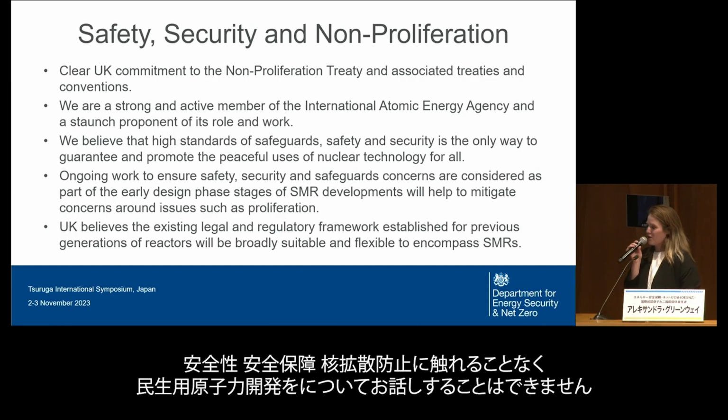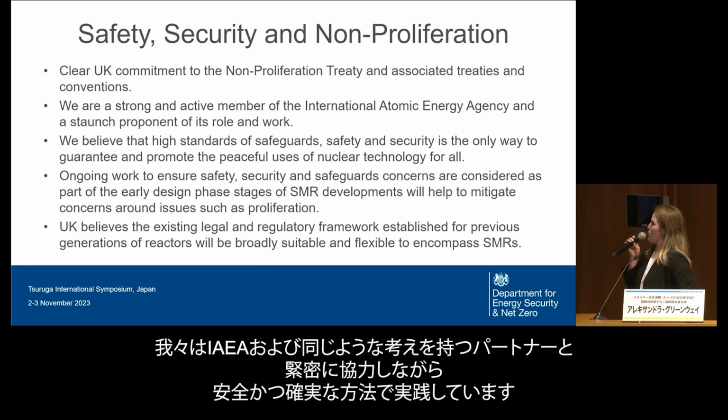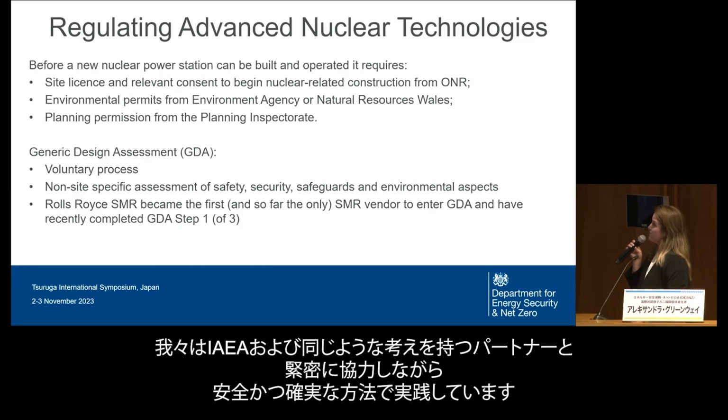And it wouldn't feel right to speak about civil nuclear deployment without touching on safety, security, and non-proliferation. So this is just to say we continue to work very closely with the IAEA, especially when we think about advanced nuclear reactors and the deployment of advanced nuclear to newcomer countries. We're working very closely with the IAEA and like-minded partners to make sure that's done in a safe and secure way.